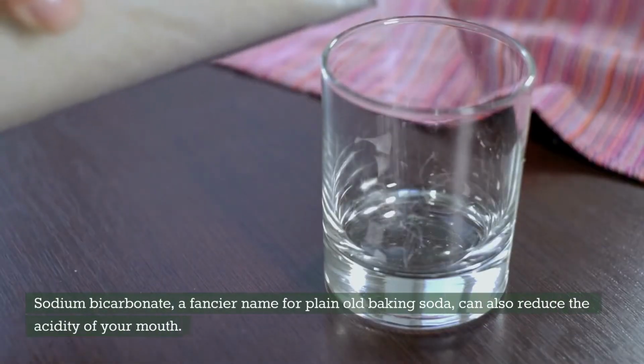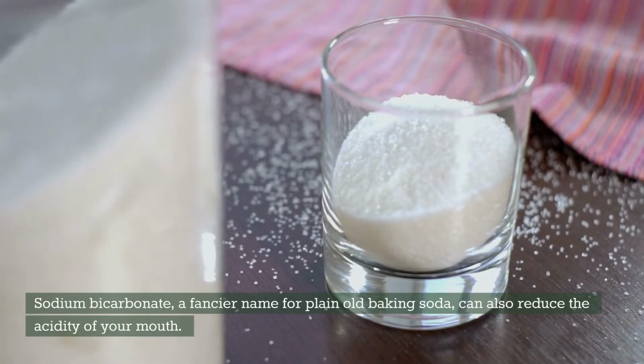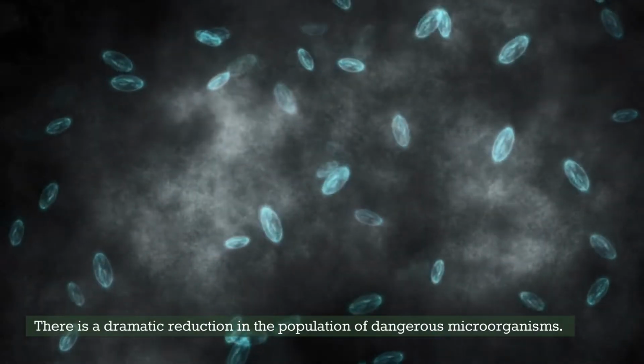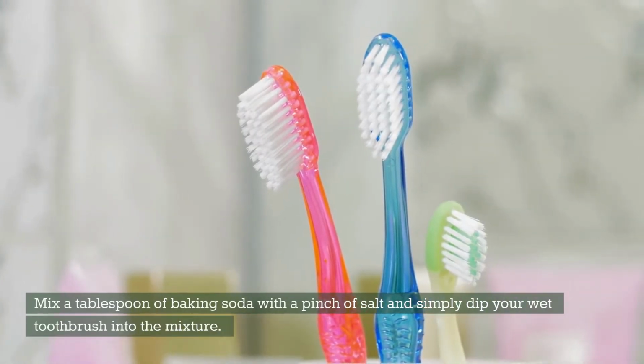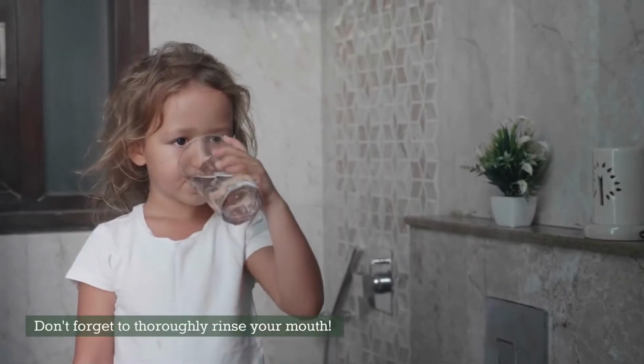Sodium bicarbonate, a fancier name for plain old baking soda, can also reduce the acidity of your mouth. There is a dramatic reduction in the population of dangerous microorganisms. Mix a tablespoon of baking soda with a pinch of salt and simply dip your wet toothbrush into the mixture. After that, brush your teeth as usual. Don't forget to thoroughly rinse your mouth.